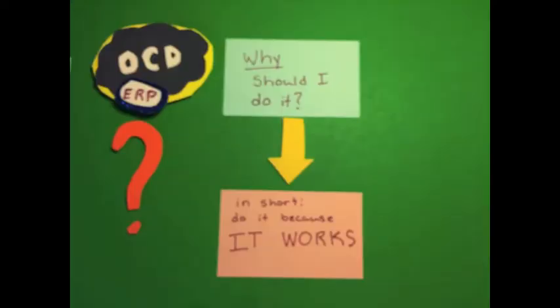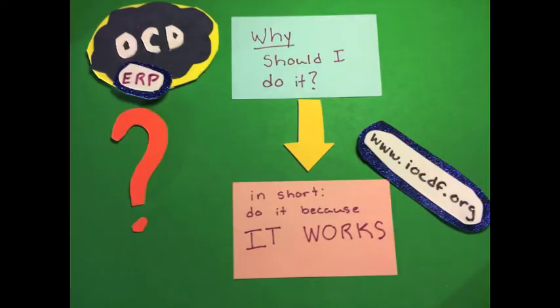So, why should you do ERP? In short, because it works. The International Obsessive Compulsive Disorder Foundation, which you can visit at www.iocdf.org, recommends CBT, specifically exposure and response prevention, as the gold standard treatment for obsessive compulsive disorder.